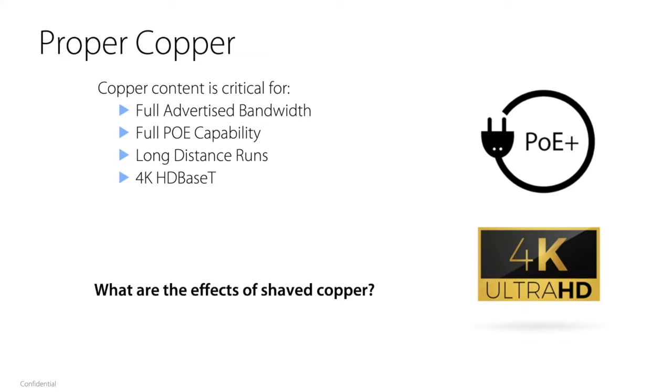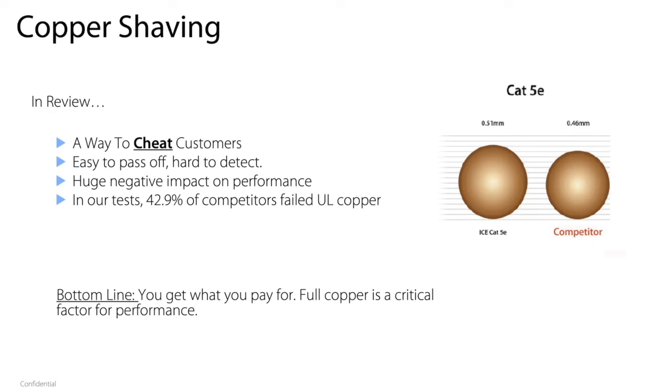6A is fine for shorter runs, maybe from one floor to the next. But if you have a big house, then you're going to need an even higher performing cable. For that, we sell Cat 7 and 8, which will give you longer run distances of 10 gig. But as a minimum, 6A is what you're going to need.